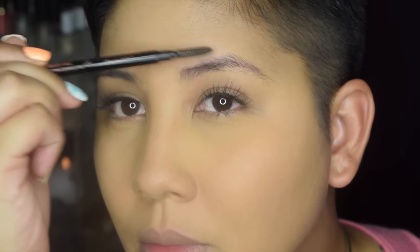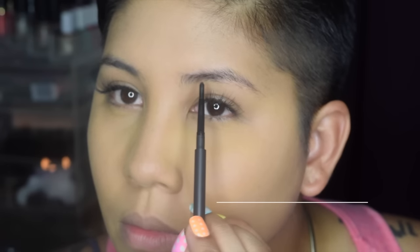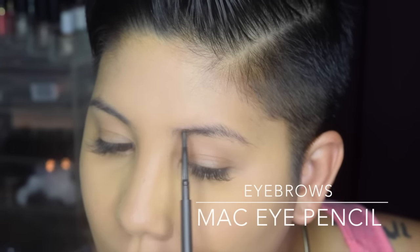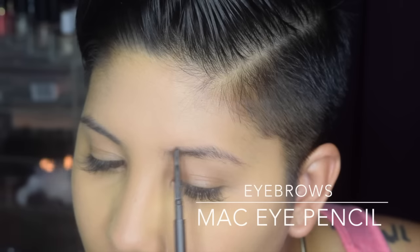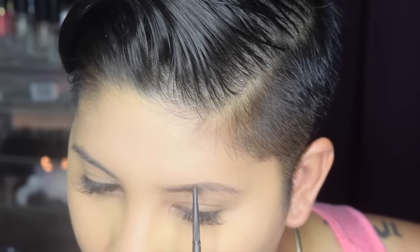Then I'm going to work on these brows of mine. I have quite a bit of hair and it is coarse, so it's kind of difficult. So I am going to brush my hairs down so I can get a guide for where I need to start filling in on the top portion of my brows. And I'm just going in with this MAC eye pencil. The color has rubbed off, so I'll link it down below.